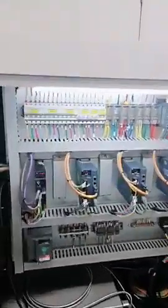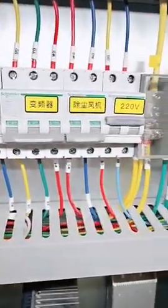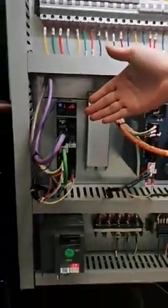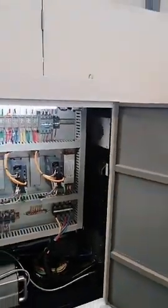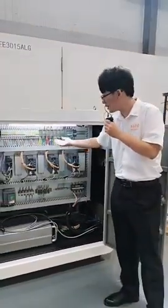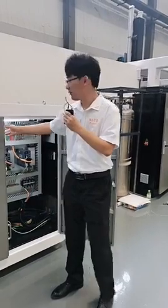This part is the power switch, and we are using the Schneider brand. For this part, you can see it's the driver for the servo motors, and we are using the Fuji brand from Japan. This control cabinet also has a light from here. When you open the door, the light is on. When you close the door, the light is off.